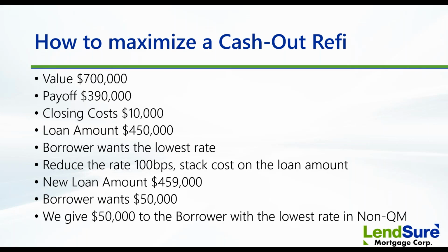Okay, so using Rate Cutter in a cash-out refinance, let's walk through this scenario here, Josh, and explain how the intent is to give the borrower still the full amount of cash they were looking for. Okay, so let's look at a value of $700,000. Let's assume a payoff of $390,000. Your closing costs are $10,000. That would make, to give, as Mark mentioned, $50,000 cash to your borrower, then make your loan amount $450,000.